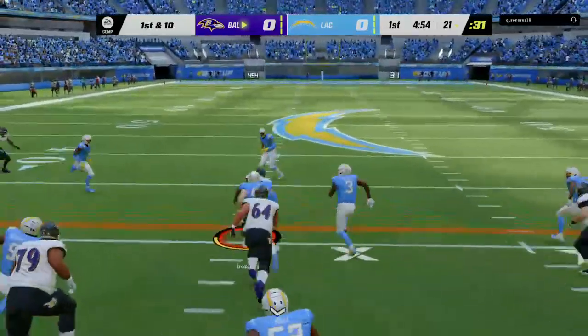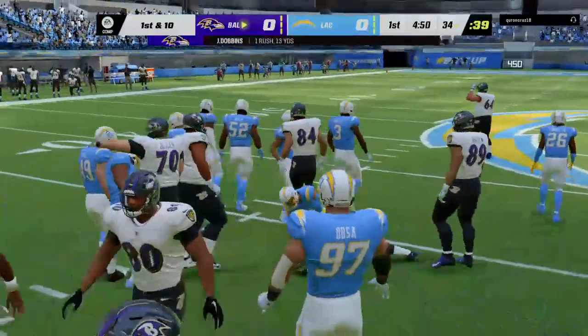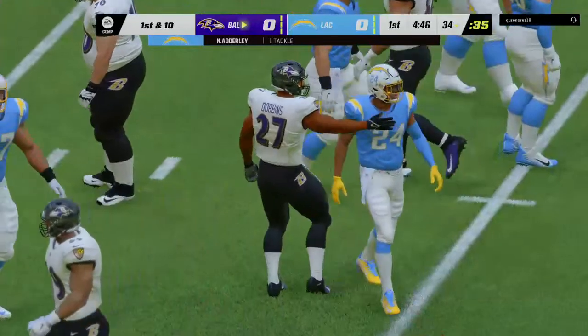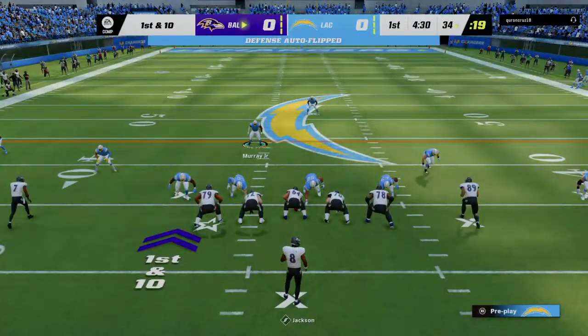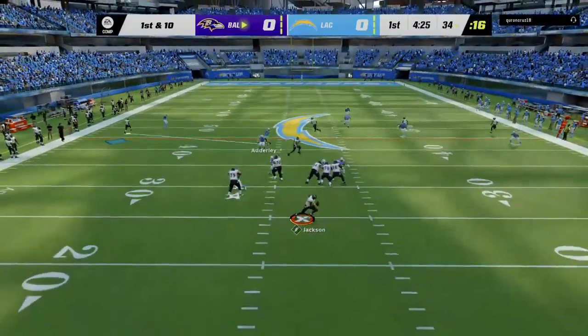The drive will commence with a run by J.K. Dobbins. And he'll be corralled right around the 34. Their first play from scrimmage is a pickup of 13. Big article in the paper this morning talking about how they wanted to get chunk plays in the run game. Well, early on, there's a good one. There isn't for guys on defense.